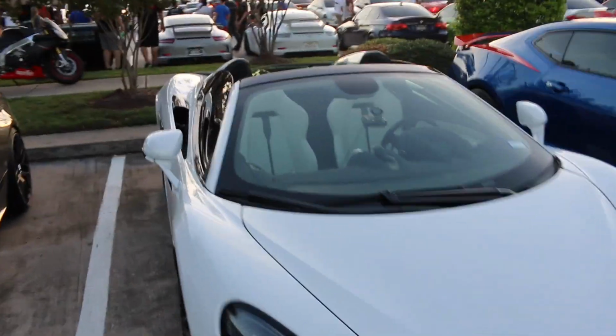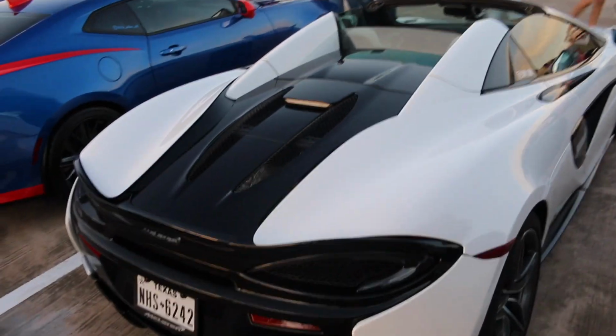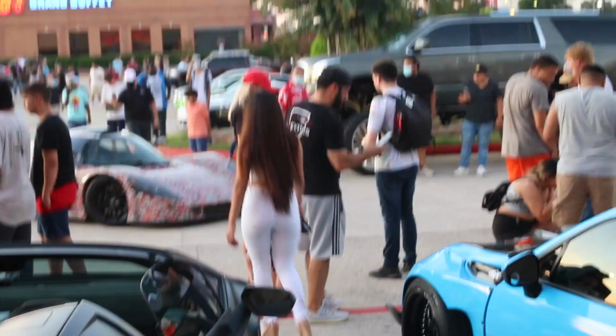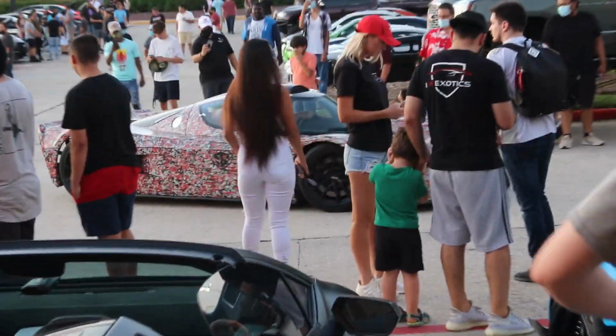One of the only other exotics here, other than the Bugatti. Looks like a 570. I like the white. White's really pretty. I don't know about the white seats though. The white seats are a little iffy for me. It kind of reminds me of a Tesla, but. What is that?